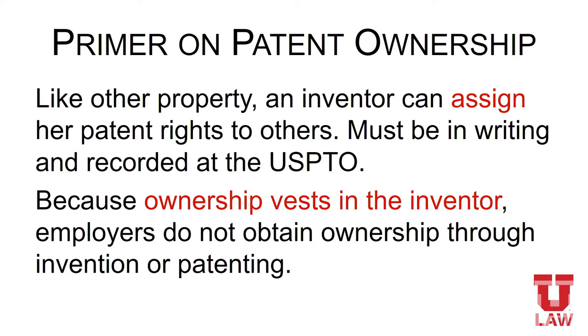Because ownership vests in the inventor, employers don't automatically obtain ownership simply by having an employee create an invention, even during work hours or while in the course of their employment. That is usually surprising for people to learn, but that is in fact sort of how we govern ownership at the inventorship level. Ownership vests in the people who are the inventors, and then if corporations or employers want ownership interests, they then have to obtain those rights from the employees themselves.